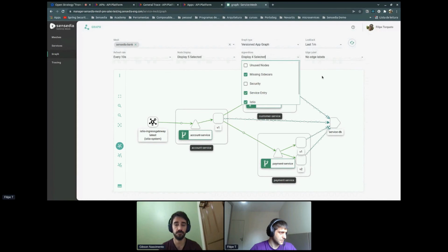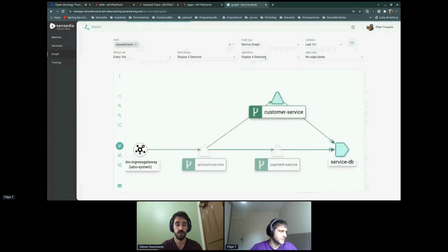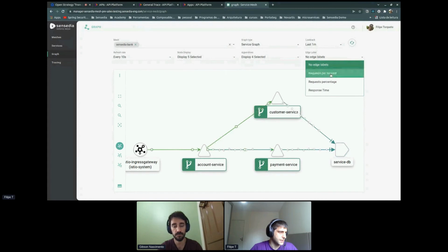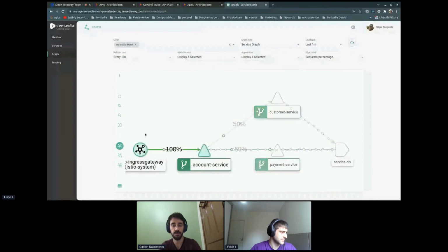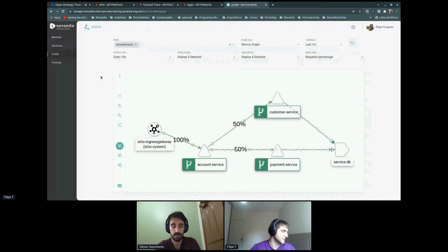Right here, I have some different visualizations, okay? I can see it on a graph, I can see it from the services perspective. And actually, I can see requests per second, for example, the percentage of the requests, and so on and so forth. So this is the first interesting visualization that we have in a service mesh.